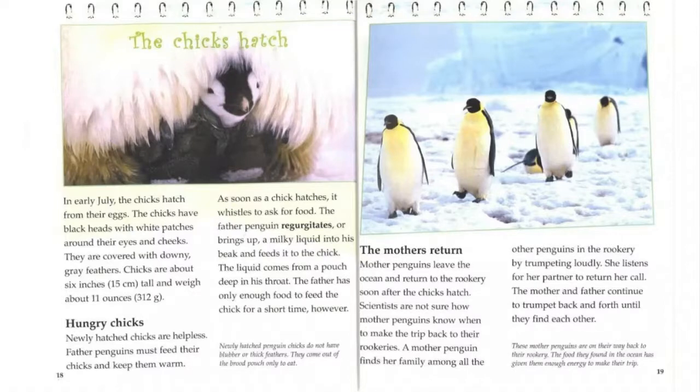Hungry chicks. Newly hatched chicks are helpless. Father penguins must feed their chicks and keep them warm. As soon as a chick hatches, it whistles to ask for food. The father penguin regurgitates, or brings up, a milky liquid into his beak and feeds it to the chick. The liquid comes from a pouch deep in his throat.